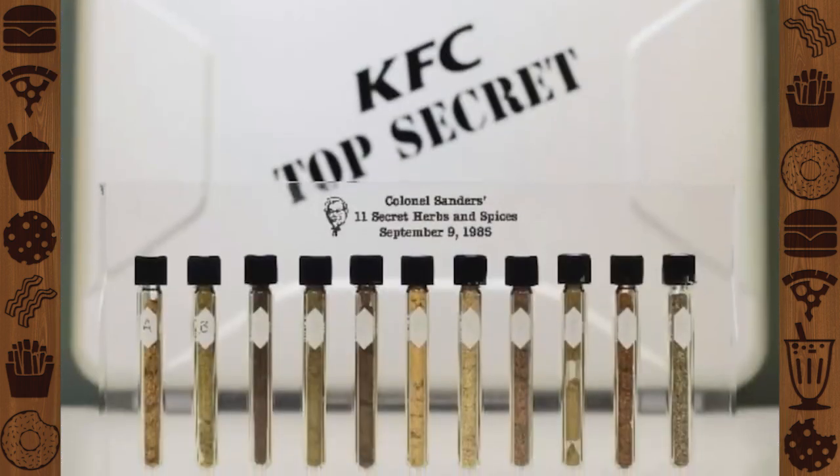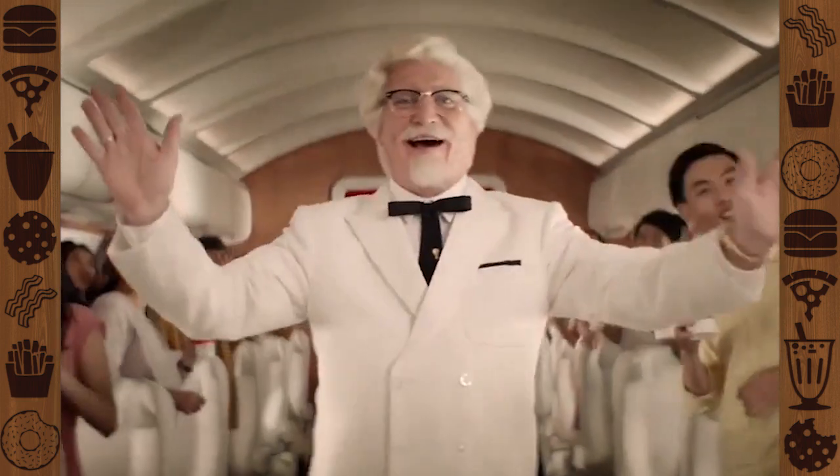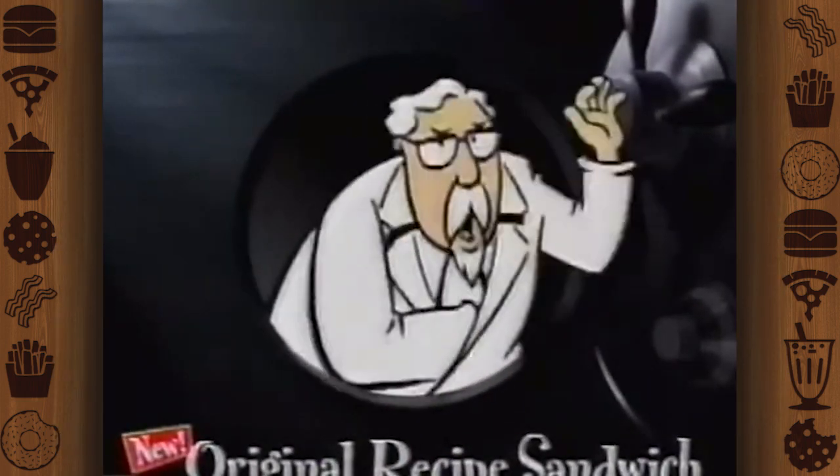The contents of the recipe are kept on a strict need-to-know basis for those working at KFC, and the few who do learn of it are sworn to secrecy.